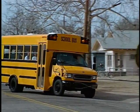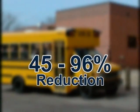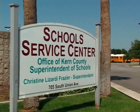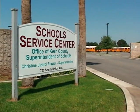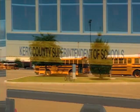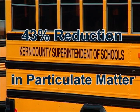In the Placer Hills Joint High School District, using Viscon in school buses has resulted in exhaust smoke reductions ranging from 45 to 96%. The Kern County Superintendent of Schools implemented Viscon throughout its bus system, based upon an improved fuel consumption and a 43% reduction in exhaust smoke.